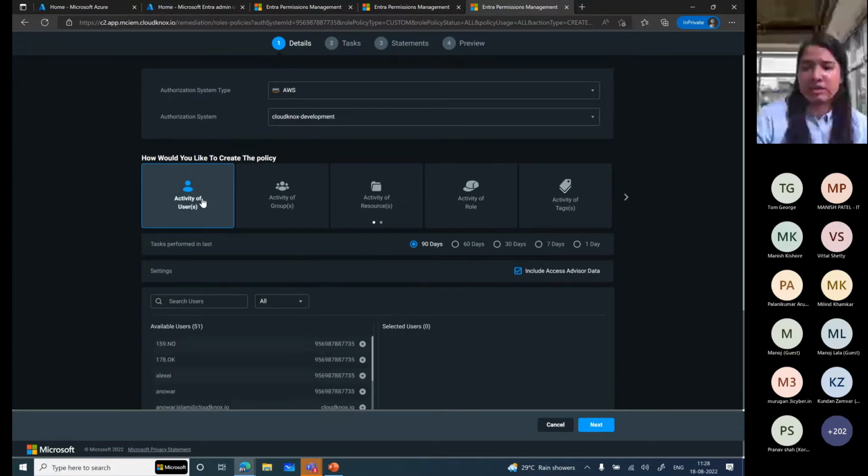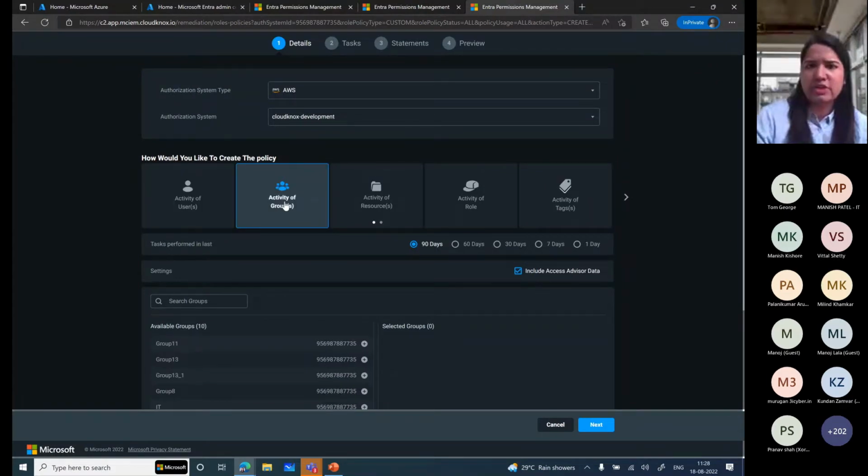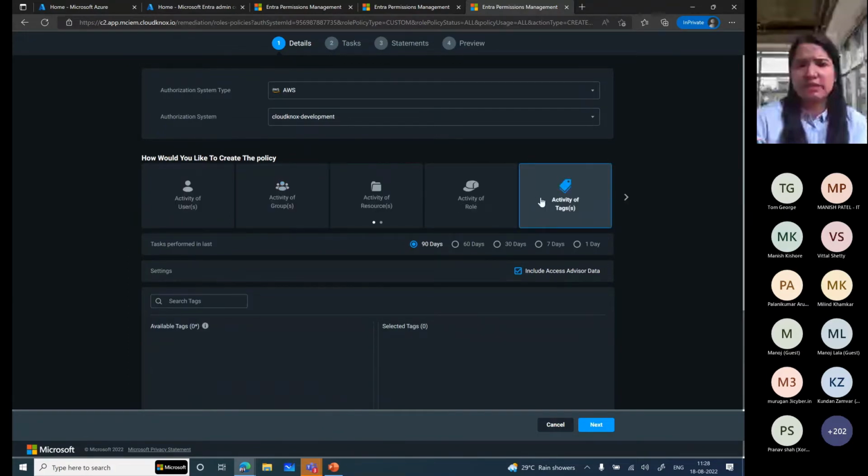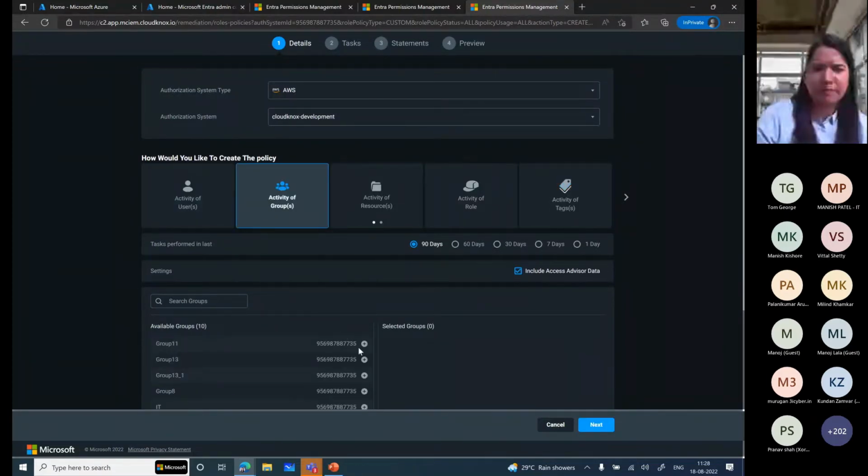I can select based on the activity of a user, or, if they are part of a group, based on the activity of the group, or even, if I was creating a resource-based policy, I could select the activity of a resource or the activity of a role. Many organizations use tagging, so all EC2 instances belonging to one department might have certain tags attached, and I want to see what activities those resources were doing. So I can create a role. I'll just give you an example of how this works.